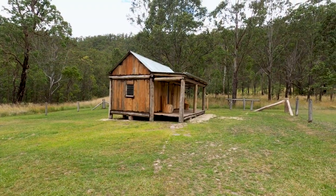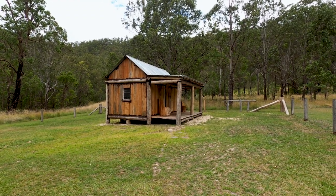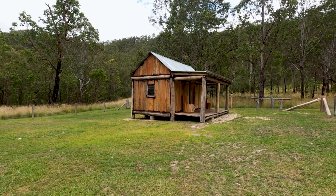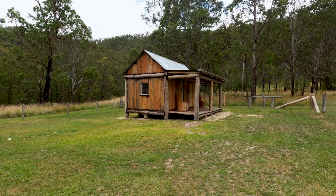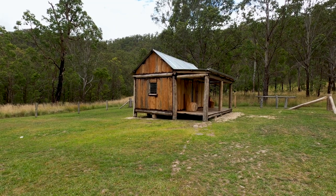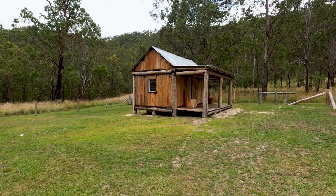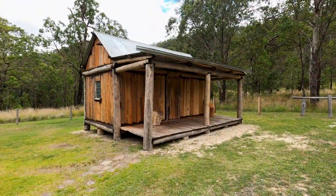So we've arrived at Youdales Hut. Youdales Hut is a rare example of a typical pioneer stockman's hut from the 19th and 20th century. Constructed in 1942, it was painstakingly restored by National Parks and Wildlife in 1995. The original hut was built by Alan Youdale in 1941. It was built to the south of where we are here, just outside the existing fence. So let's check it out.